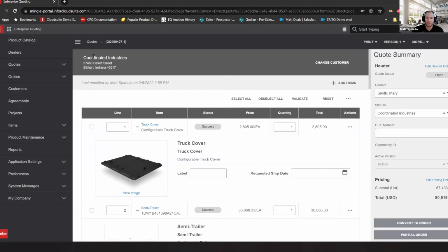CPQ can work with EDI. That's a very broad question that I wouldn't want to get into the nitty gritty of during this session. I would say that's a good one where we have a little more of a conversation before I say emphatically yay or nay.